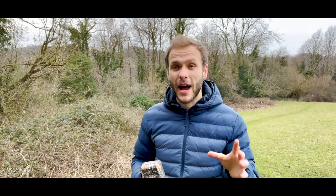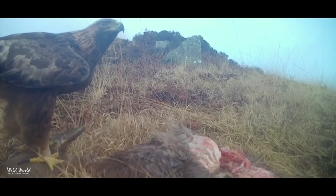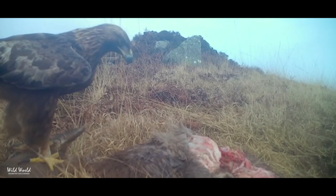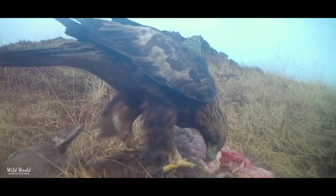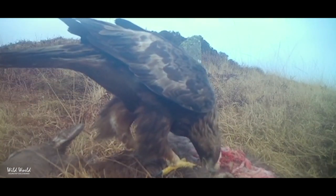And what you're about to see is nothing short of camera trap wizardry, a golden eagle. Just check out the size of those talons, those great big fluffy trousers, and the sound of its powerful bill hitting bone.